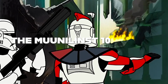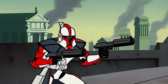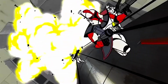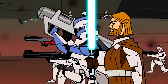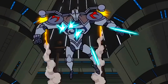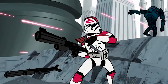The MUUNILINST 10 were a select unit of ARC troopers and specially trained clone troopers under the command of ARC Captain Fordo. The ARC Alpha Lieutenants and Captain Fordo were trained by Jango Fett himself. They were given their name in honour of the role they played in the destruction of the defensive cannon on MUUNILINST. In addition, they would fight alongside Obi-Wan Kenobi to seize the Banking Clan's headquarters and vanquish the Separatist bounty hunter Dirge.